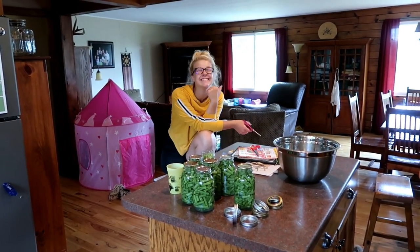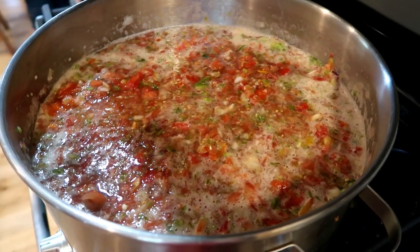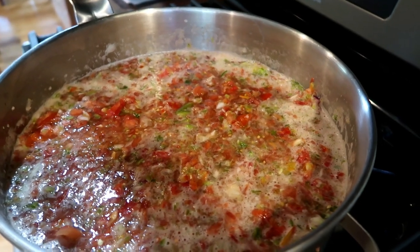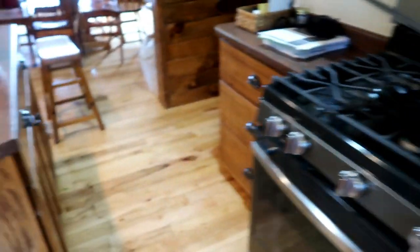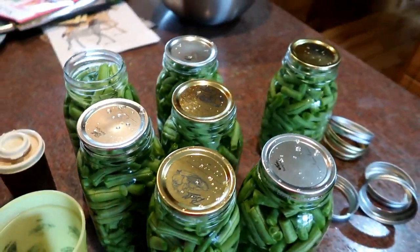Smile for us. She put 2 quarts of water into the salsa, which means we're gonna have to cook that for like, I don't know, 3 extra hours to try to evaporate away that water. But yeah, it's still gonna work out. I'm a little mad, but I'm over it.